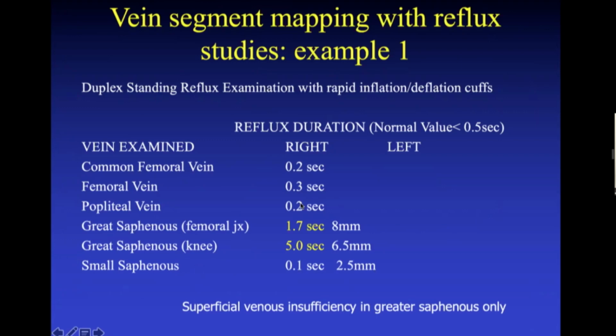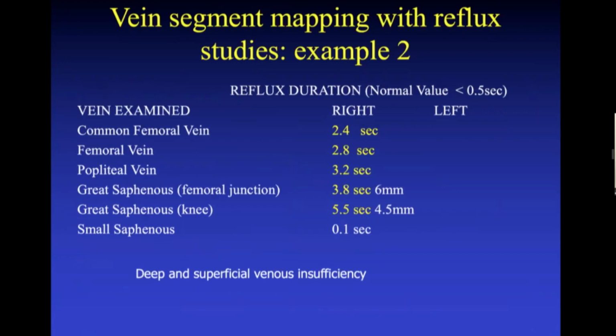So the deep system is all normal, as is the small saphenous vein. And the great saphenous is refluxing throughout its length, and it's pretty big, 8 millimeters and 6.5. So that patient would be a good candidate for a procedure to eliminate that saphenous vein. We used to strip them, which was a lot of fun for us, but not so much for the patient. In fact, the medical student used to be the one that pulled the ripcord to get the vein out. But now we use laser or other thermal ablation techniques, or now glue or sclerosants to do the job and leave the vein in place, just close it down.